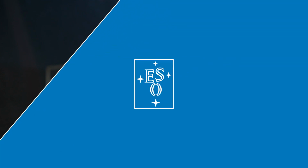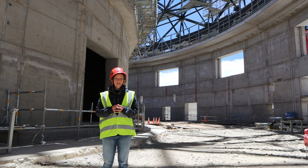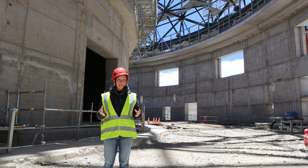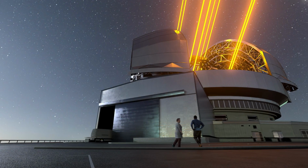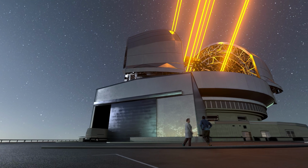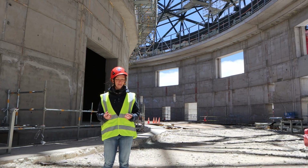Finally, additional insulating layers help separate the dome from the air and the ground. All of this helps to keep the air inside the dome nice and calm and peaceful. I have to say, I'm completely wowed. What an amazing feat of engineering. Only the best home will do for what will soon be the biggest eye on the sky.